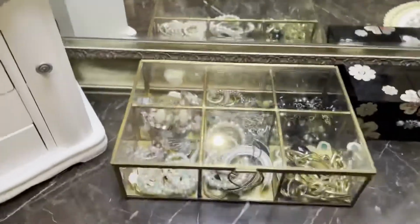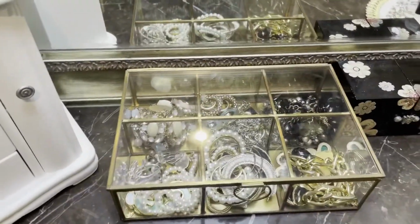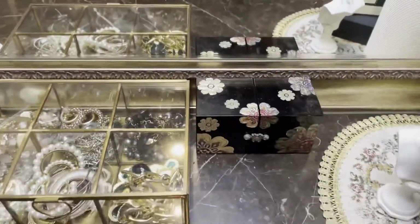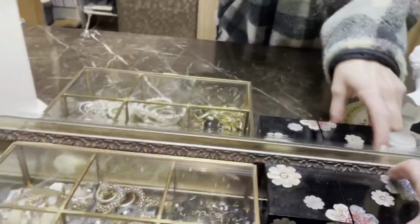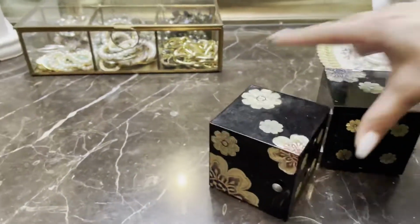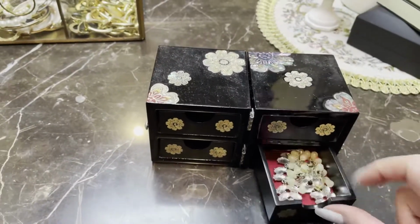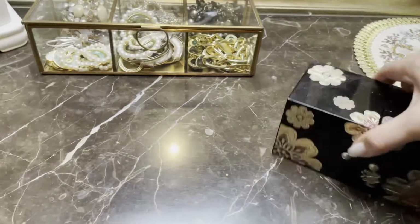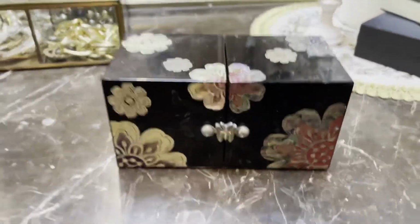But I love the color of this gold, and that you could see through the clear glass. And this my parents got me when they went to Korea a while back, and this is the souvenir that they brought me. If I were to open this, it's a little Korean jewelry box where I keep some of my other jewelry. I thought it was cute. I kept it all these years. Very traditional Korean jewelry box.